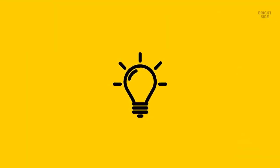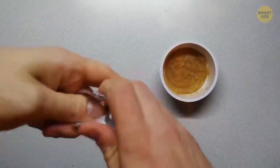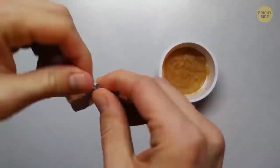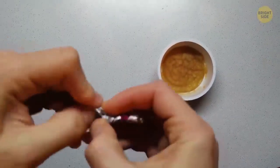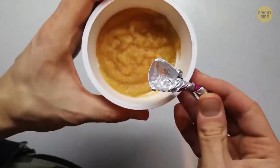8. Applesauce lids. Ever been stranded with a pack of applesauce, but no spoon in hand? If I had a nickel. Then you probably don't know that each snack pack already has a built-in spoon. Several twists of foil lid and there you go.